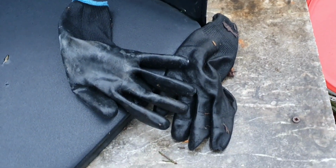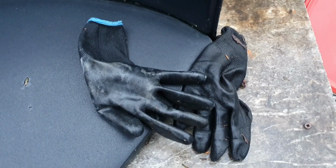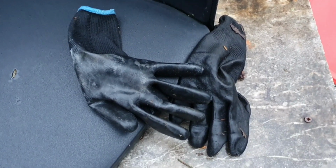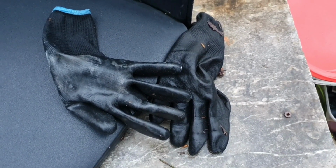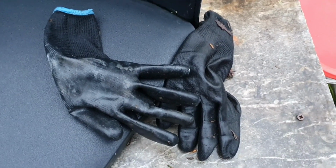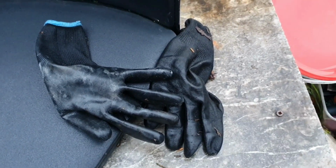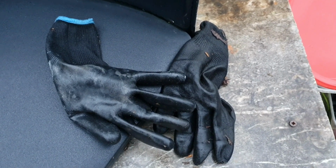So here's the funny one. I did do some recording after it had frosted, but unfortunately I mucked up the footage, so it wasn't usable. So it just wasn't to be. Anyway, I encountered these gloves and they were absolutely stiff as a brick. Now they're still soggy. They're soggy now, so they can just stay there. In fact, you know what? I'm going to put them in a greenhouse.